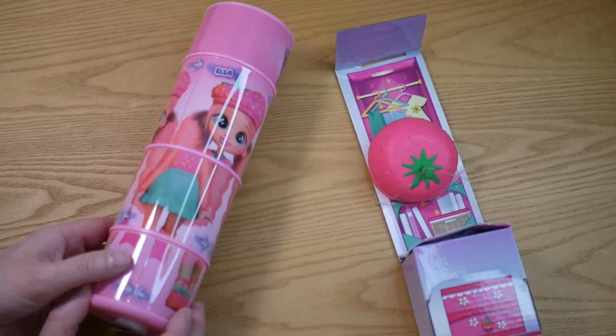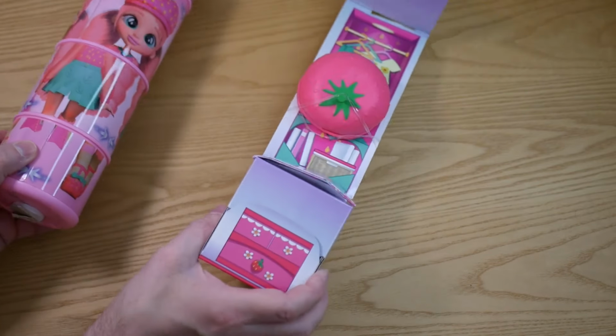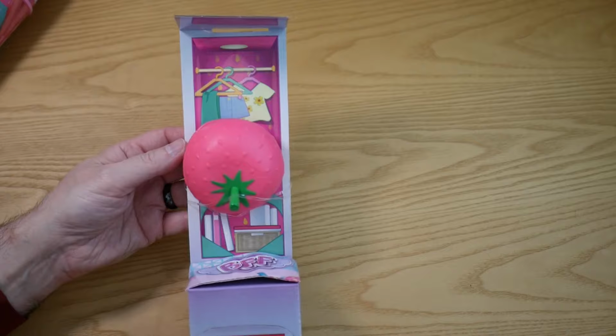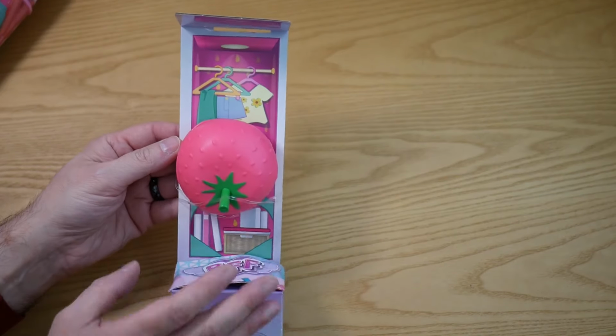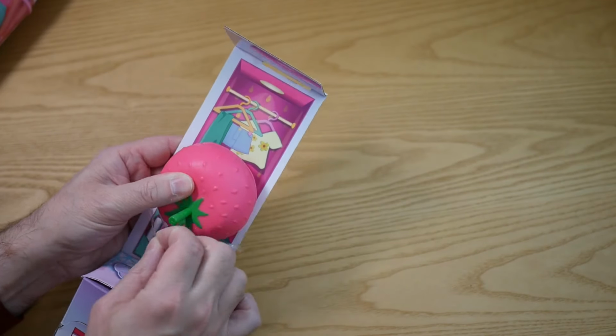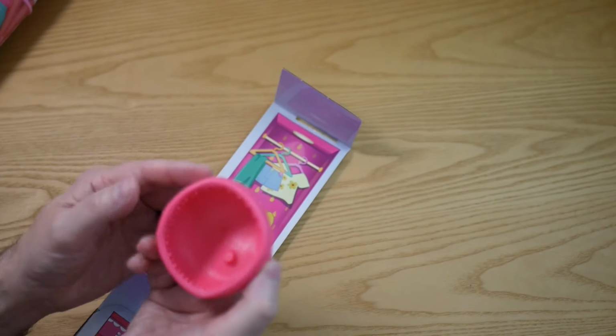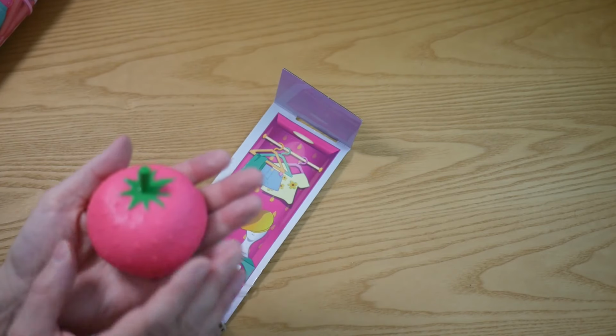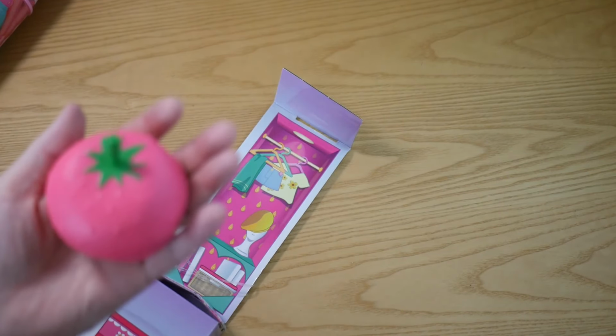So this is the tube where the doll is. So I guess let's have a look at this bit first. Again, this is sort of part of the room setup, I suppose. The rubber bands seem to have come off this. So that lifts off. So there we go. So that is the beret that she would wear. It's actually quite nicely detailed.